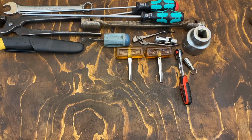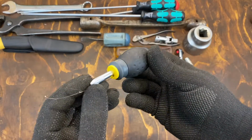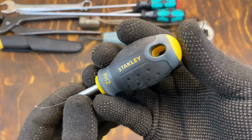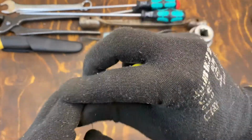And then I got a large bunch. Oh, one more new item. This Stanley Page 2 stubby screwdriver, made in France by Bost or Facom, or just in general Stanley Black & Decker.